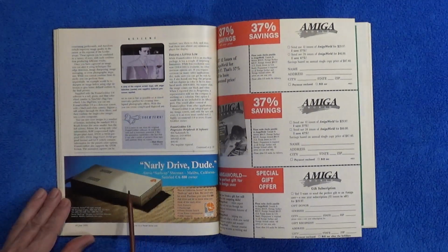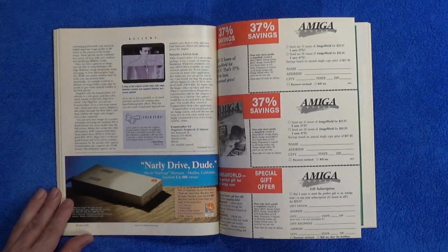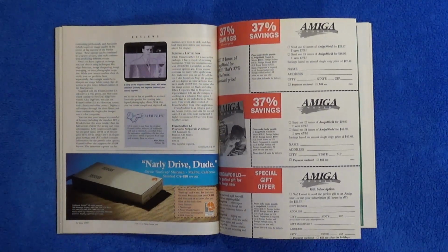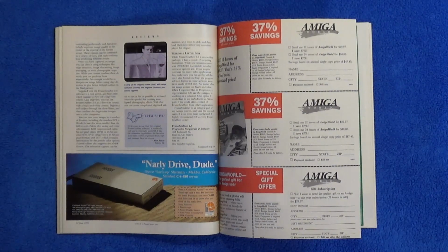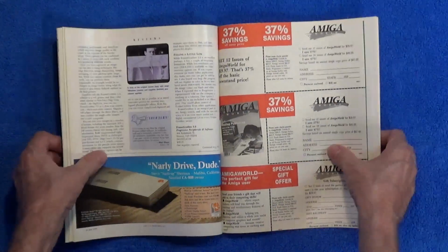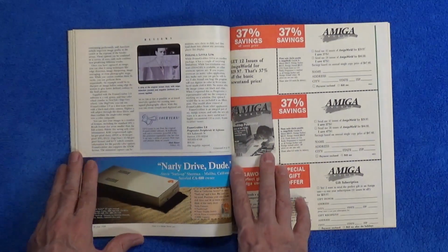I have several of these drives. One of them I'm going to keep for my personal collection, but I have a couple of others that I'll be selling real soon on eBay. I think I'll sell them for 130 bucks each, and they'll probably sell for that price.